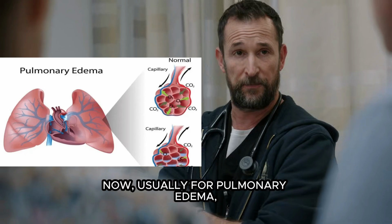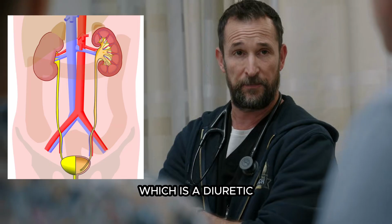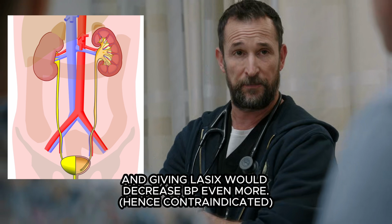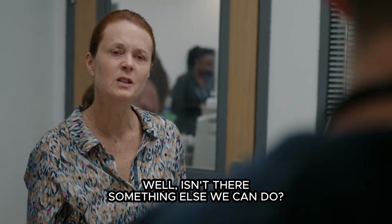Now, usually for pulmonary edema, we would give Lasix or furosemide, which is a diuretic, helping to remove excess water and excrete via kidneys. But the patient's BP is crashing, and giving Lasix would decrease BP even more. So this is a really tricky situation here. Wasn't there something else we can do?